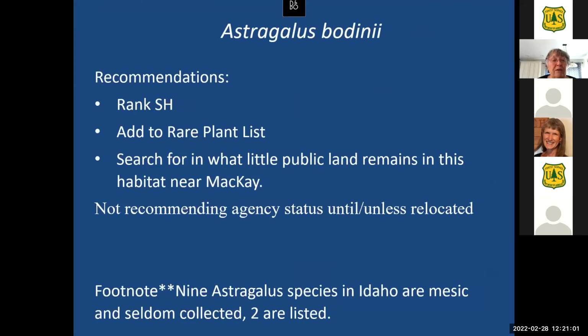So we recommend state historical, add to the rare plant list, and search for it wherever we can find some habitat. And as a footnote, I'll add, we have nine Astragalus species in Idaho Rare, and most of them are not well collected. So it's something to look for in mesic habitat. Questions?